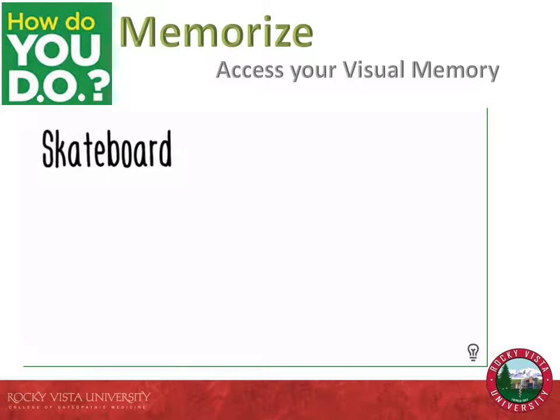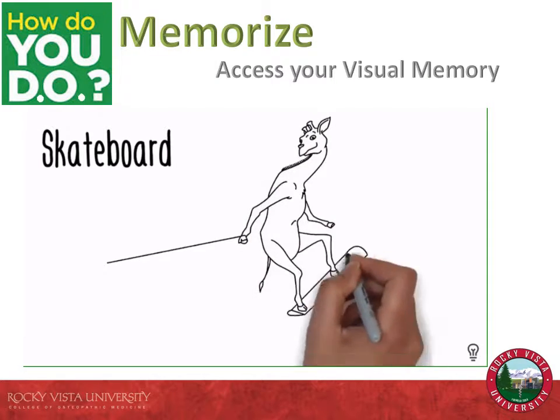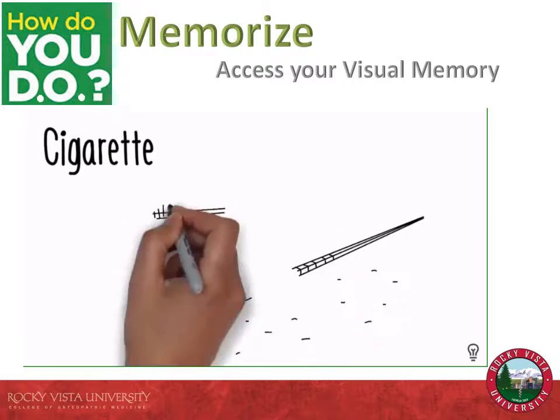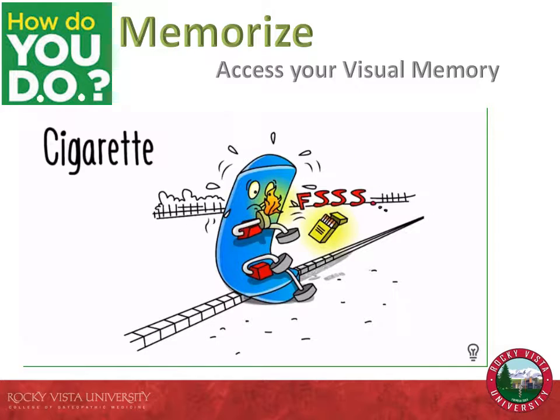Skateboard. After eating too much pizza, the giraffe pulls out a skateboard, jumps on it, and starts gliding down the street, ducking signs and streetlights as it rolls along. Cigarette. The skateboard begins coughing and it stops and uses one of its wheels to light a cigarette. The cigarette becomes engulfed in flames and the skateboard throws it away.